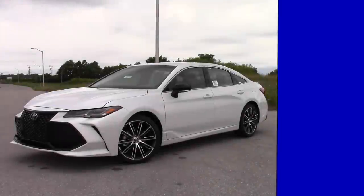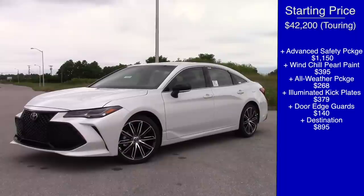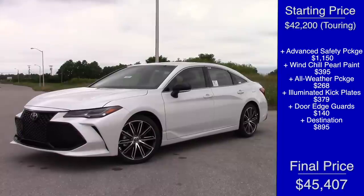So like I just mentioned, these two overlap on price quite a bit. The Avalon's base price for an XLE is now $35,500, but for this comparison we chose the fully loaded Touring, which starts at $42,200. From there we have the advanced safety package, optional paint, destination charge, and a handful of other small things, to bring the total to $45,407.